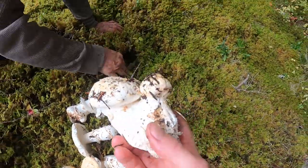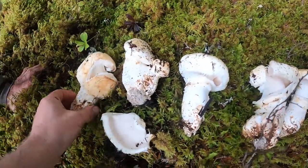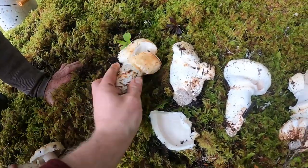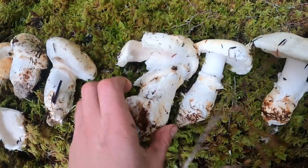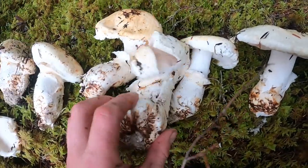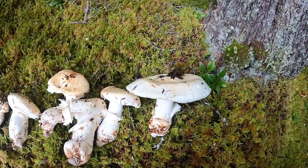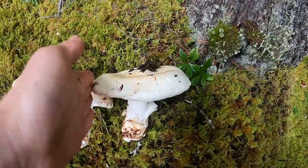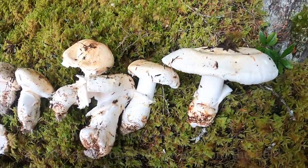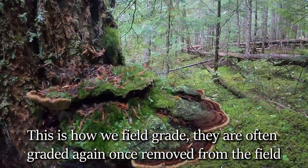Look at that. So we've got this one here, the veil's intact, right? So these are number 1s. This one's number 2 because part of the veil is gone. Number 3 because more than 50% of the veil is gone. Number 4 and number 5, there's no veil. And this one's just turning into a 5 because the cap is starting to lift, whereas this one's still downturned. 1, 2, 3, 4, 5.